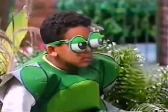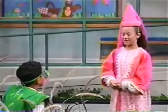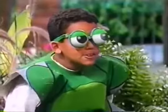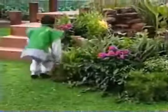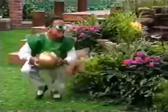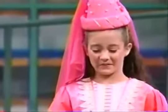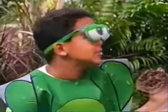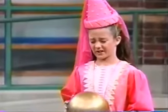Ribbit. You, a frog. Listen, frog, my golden ball has gone into the pond. If you will get my ball out of the pond, then I promise I will be your friend. You will? You promise? Oh, boy. He's hopping. He's getting the ball for her. Here you are. How can I ever thank you, frog? Well, you could be my friend, just like you promised. A friend to a frog? I don't think so. I don't like frogs.